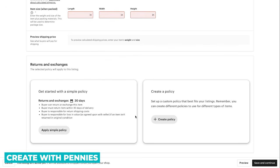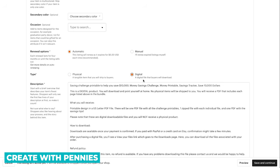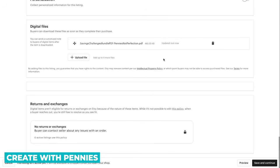Down here, when you select a physical product instead of a digital product, it does have a little bit of a different look. Basically, you can select a simple policy that Etsy has already created. They give the buyer 30 days to exchange or return the product, or you can create your own policy by clicking over here and creating a policy. You can get started by just quickly clicking apply simple policy, and it will be there automatically like it was for the digital products. So I'm going to go back and select digital and make sure that I am back on my digital product.